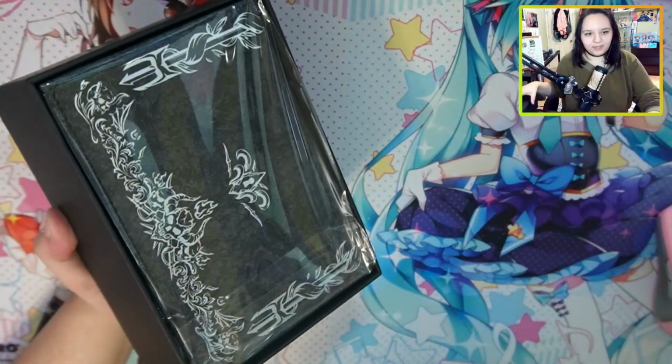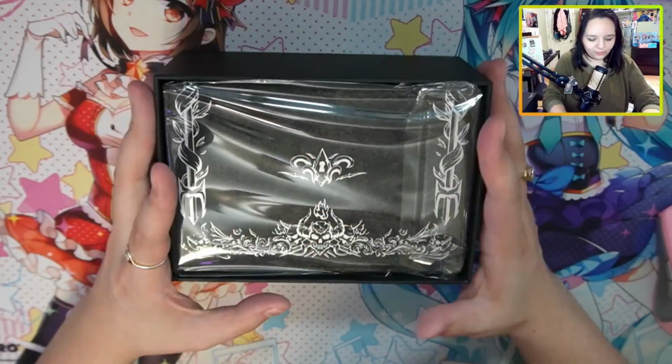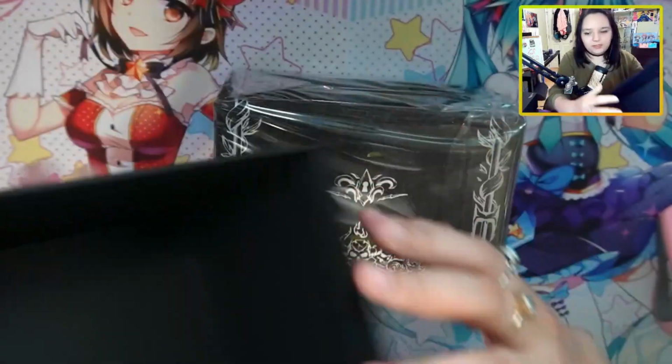Okay, so here we have the inside, and whew, already is looking absolutely immaculate. Oh my god, I don't even want to touch it. It looks so good in the box. I don't even want to take it out. Holy, here we got to pull. So there we go. So the box is gone.